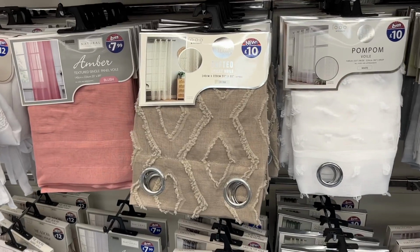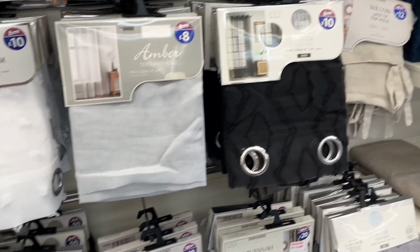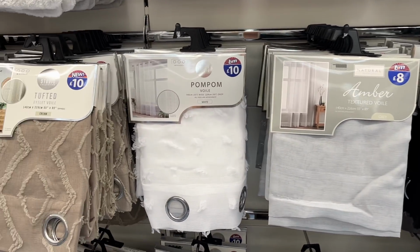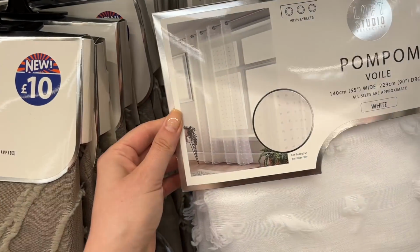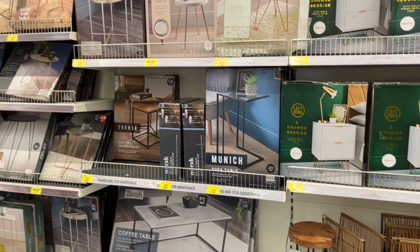I quite like these curtain panels as well. I'm really into this tufted design stuff. And this one, look how nice that looks. Some of these are new since we came last, I think. I mean, not that gold one.